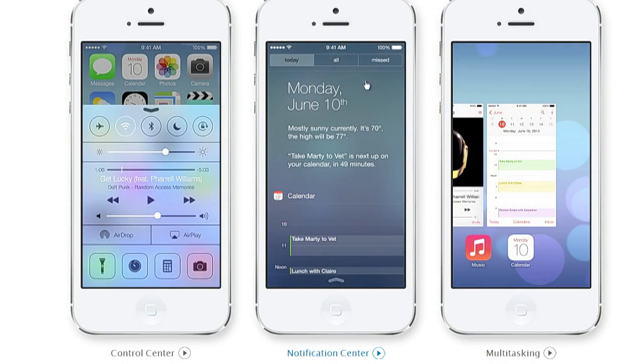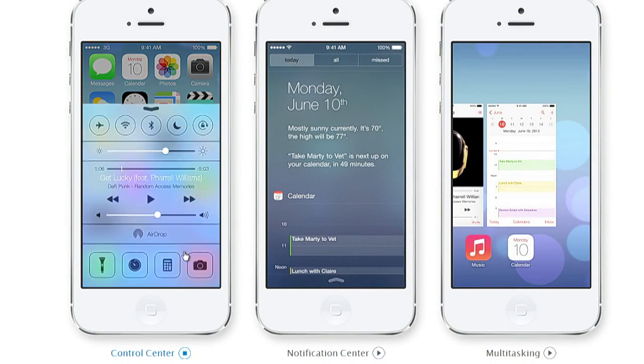Brian, can you show that on the Brightness iOS page? Can you show Control Center? There it is, right there on the left. And the brightness is right there, so.